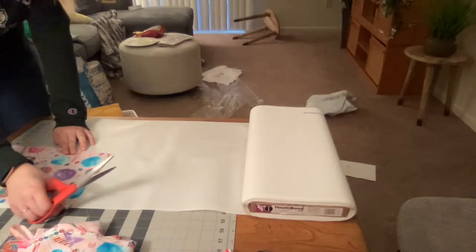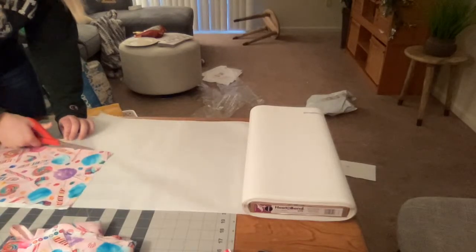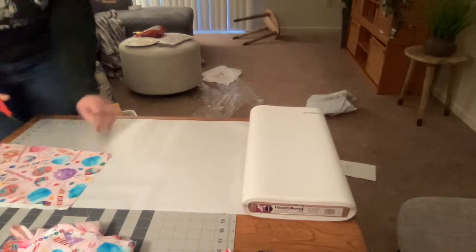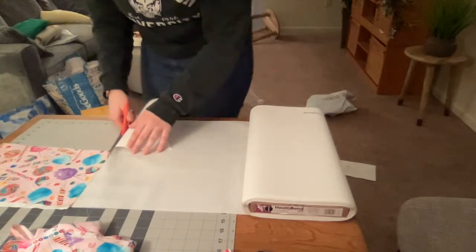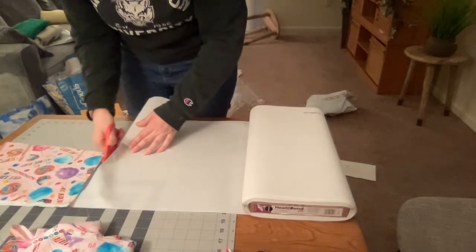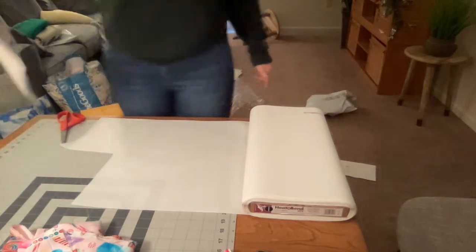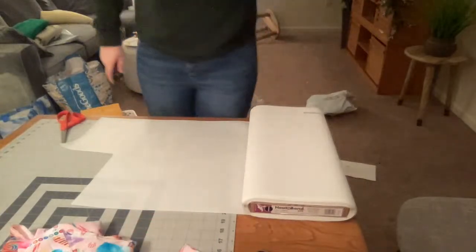And then after I HeatnBond these pieces, I think I'll probably get some embroidery designs going on my machine, and then we can at least get that machine going. I could easily get that onesie done tonight. So that, and hopefully maybe 1 or 2 outfits, I think will be the goal for tonight.